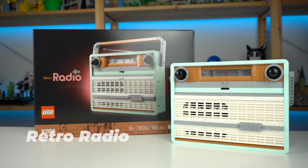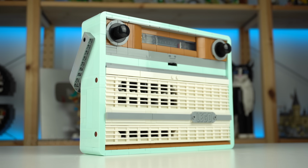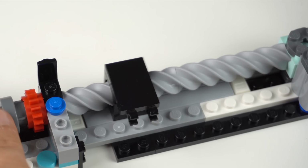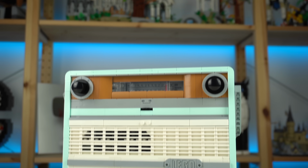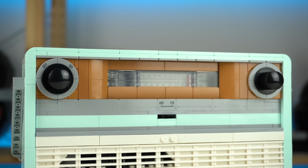I really thought nothing of the LEGO Icons Retro Radio, but as soon as I started building it and came across a different range of very unorthodox building techniques, a pleasurable building experience where you get to test the functions along the way, plus an insanely good looking end result, made for one of the best times I had building a LEGO set this year.